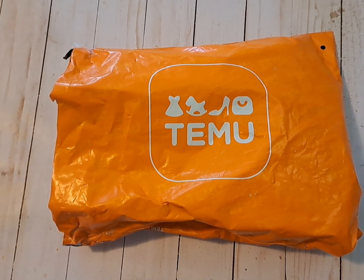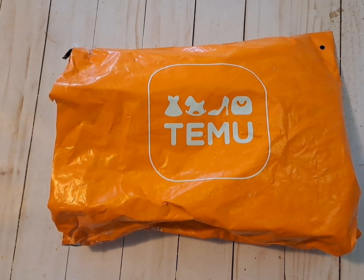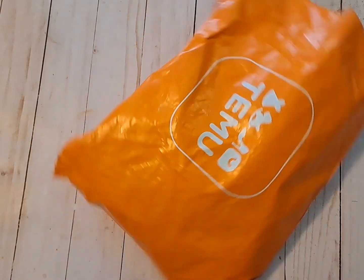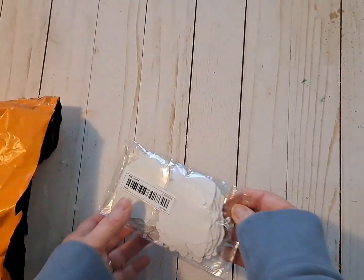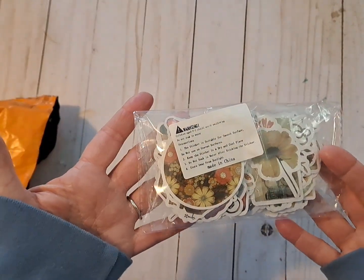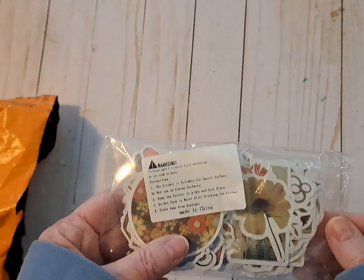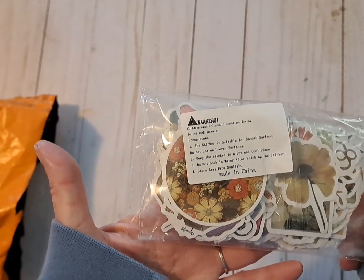I have another Temu haul. I think this is mainly paper stickers. Somebody did ask me to take things out of the packaging, and I said I would, but there's really no way to do that, because if I opened everything ahead of time, it just wouldn't work. So if the crinkling bothers you, just put it on mute.